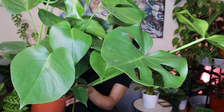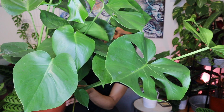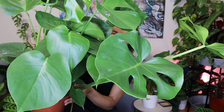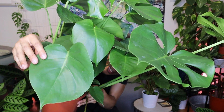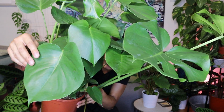And this was a good plant for showing you how the plant looks when it has leaves that are immature, half mature, and much more mature. I wouldn't say fully mature because they can get much bigger than this, but very big. So the heart-shaped leaves you see here, they're the immature leaves before they get any fenestrations in them.